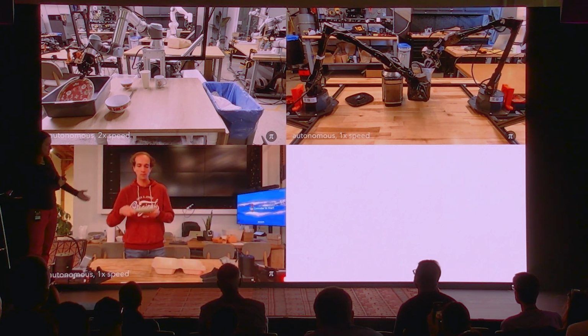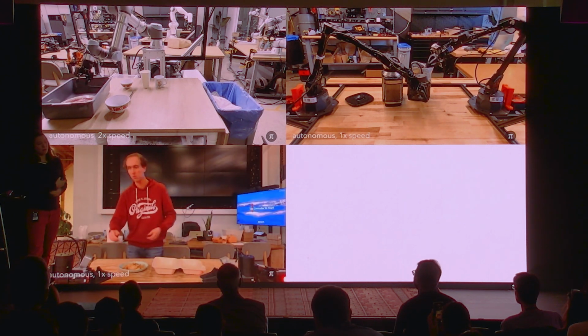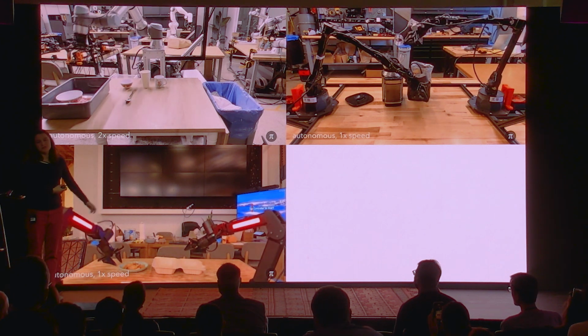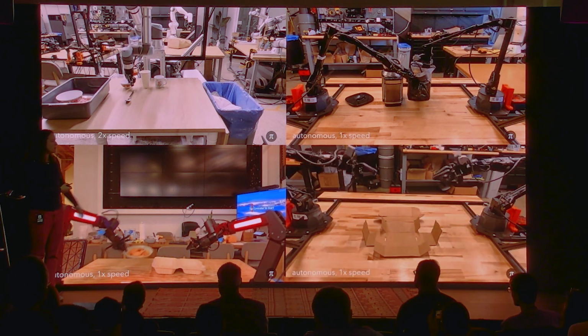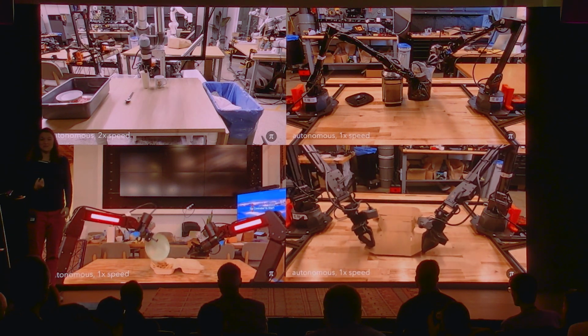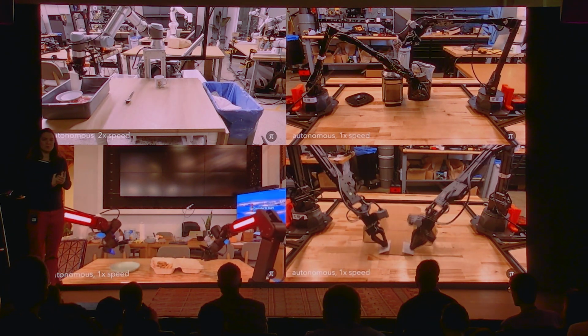The same model can be used to power a third robot, or a fourth robot if you include the laundry one, to be able to move food into a takeout container. And then one last example is it even powers the robot to do a very challenging task of constructing the bottom part of a cardboard box.